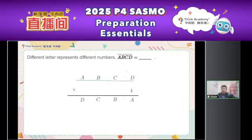Now, where can we get started? I notice here, when A times 4 with something maybe carried over, we got D. But in the meantime, D times 4, we got a number with A. Maybe we can start from this point. I think it can help us to solve this question.